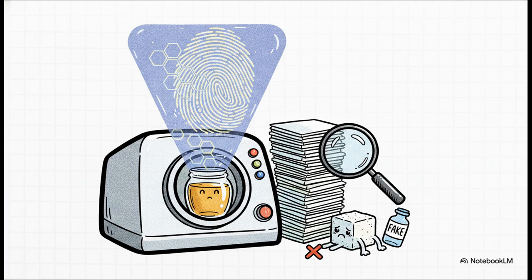It measures the magnetic resonance of atomic nuclei in the sample, which creates this incredibly detailed, full biological and chemical fingerprint. It can easily detect the exact C3 rice or beet syrups that completely fool older tests, and it does this by cross-referencing the sample against a massive database of over 28,500 reference samples from all over the globe. It literally catches everything traditional regulators miss.